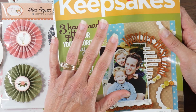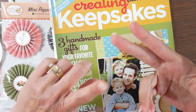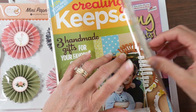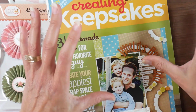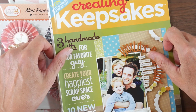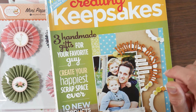And the crazy thing is I saved almost every one of these magazines, whether it was the scrapbooking, the card making, or just the journal crafting ones. I saved them all, and I would tab mark the pages of the projects that I really liked and maybe wanted to try. For a while I had them in magazine racks, and then when I moved craft rooms, I ended up putting them into a set of file drawers.